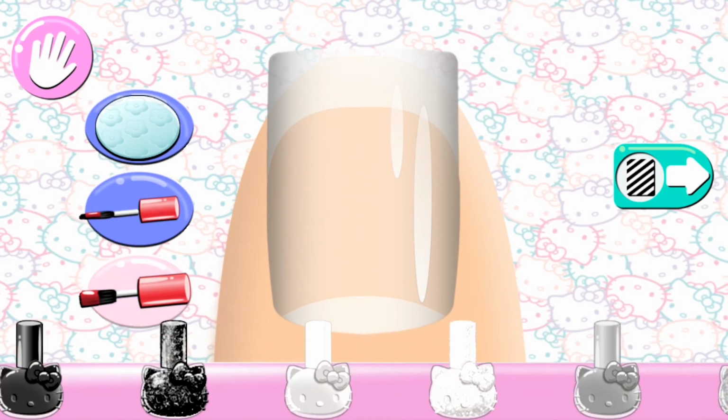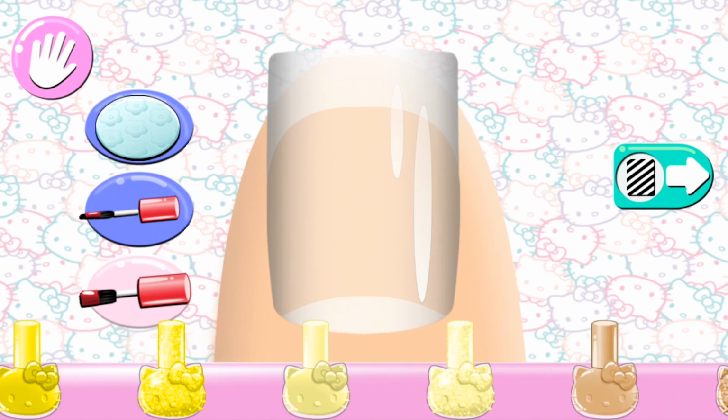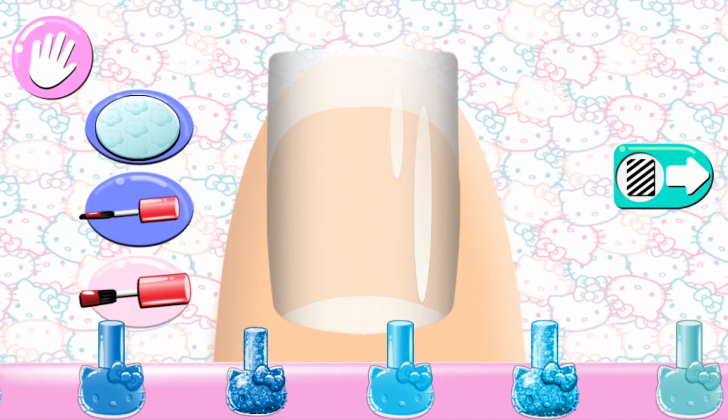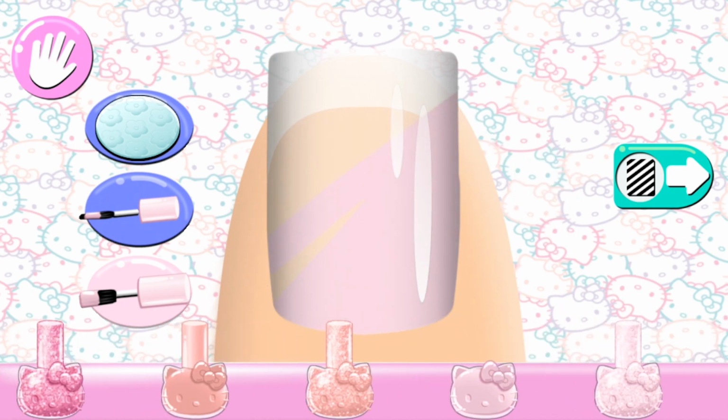So, what's the latest trend in nail polish color? Choose the color you want to use from the tray. Use your finger to brush it on the nail. You can change the size of your brush to add smaller details.